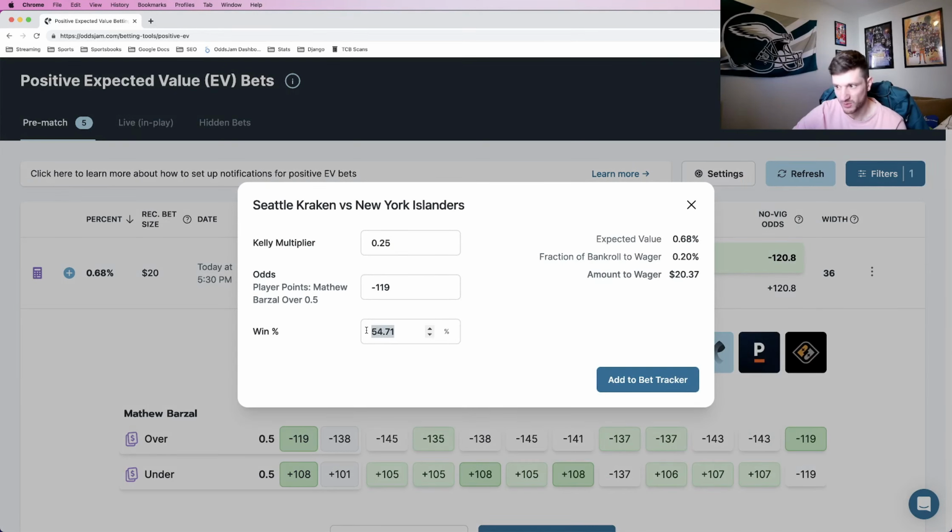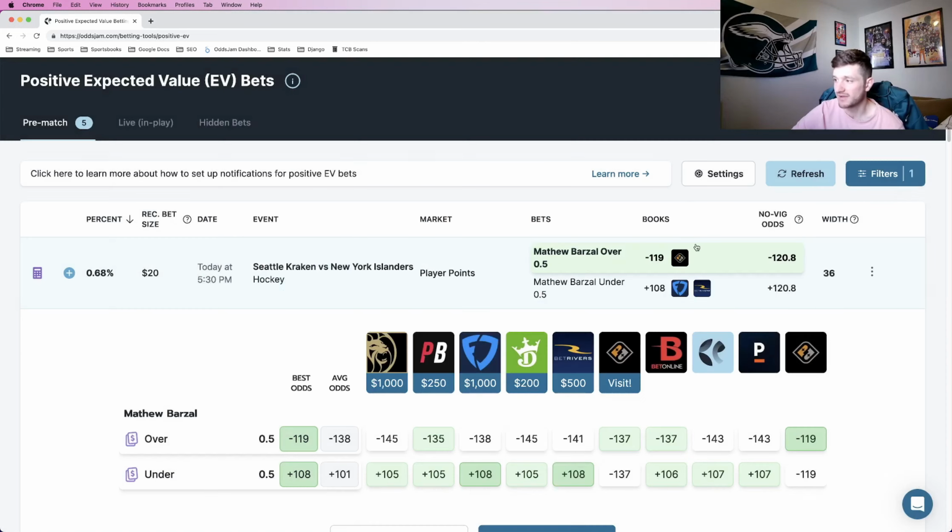So in this case, 54.71%. Now, if you're asking where do these percentages come from, all odds have a win percentage associated with them. So this minus 120.8, you could just convert those odds into a win percentage and it's at 54.71%. So essentially this play, Matthew Barzal has a 54.71% chance of going over 0.5 points. Because we are getting better implied odds than the minus 119, that is a profitable player prop. That is my first leg.